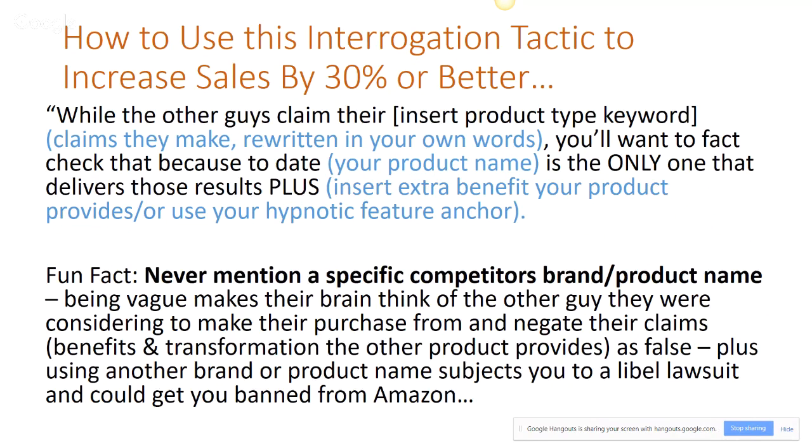So while the other guys claim their foam roller is whatever claim they're making, so is the most durable on the planet. You'll want to fact check that, because to date, and I'll tell you why that's important in a minute, your product name is the only one that delivers those results. Plus, and then you would put one or two, like the hypnotic feature anchor, or you do an extra benefit.